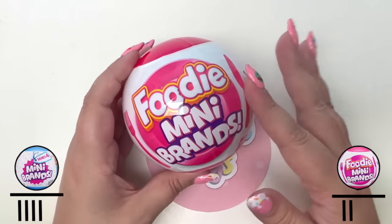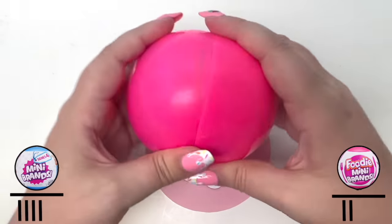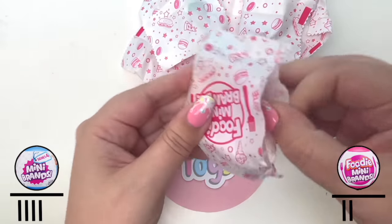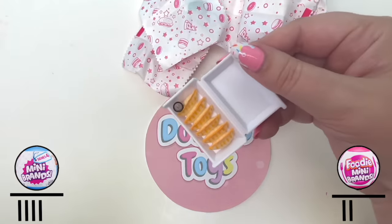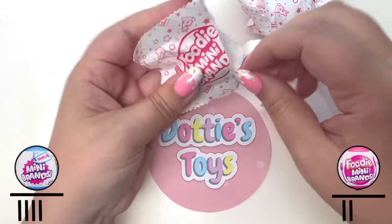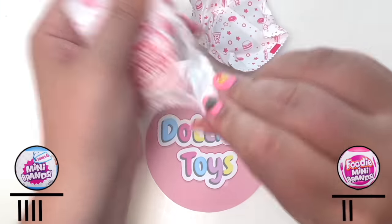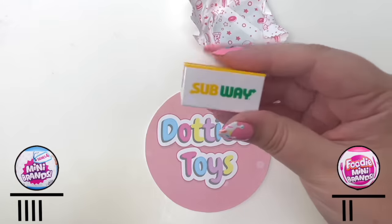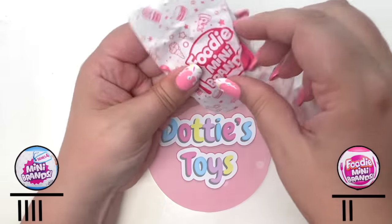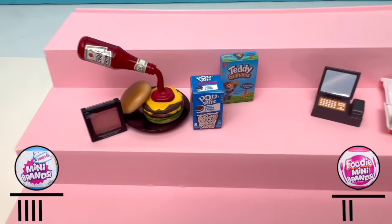All right, here is our last chance. Foodie Mini Brands is down by two, but anything is possible. All right, here we go. Can we get two more points? And we have some more pot stickers. We have some chicken rings. We have another meatball sub. This is our last chance for Foodie Mini Brands to be in a tie. And it is the Subway takeaway container, which is a repeat for me. So it looks like Foodie Mini Brands is not the winner, but let's see if we at least got something brand new. And this is a repeat. So with a score of 4-2, Mini Brands Series 4 is the winner.